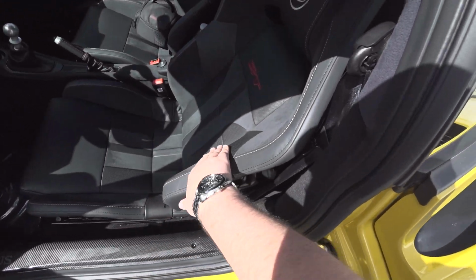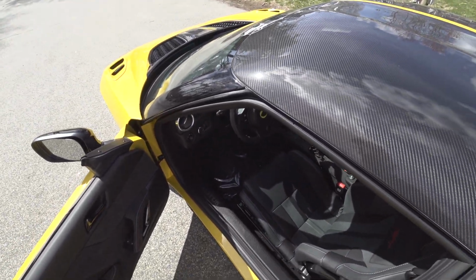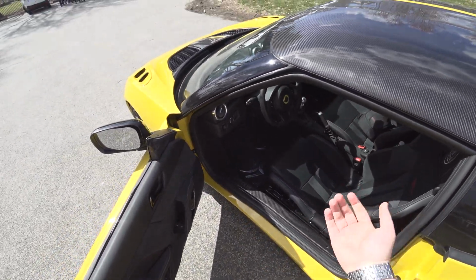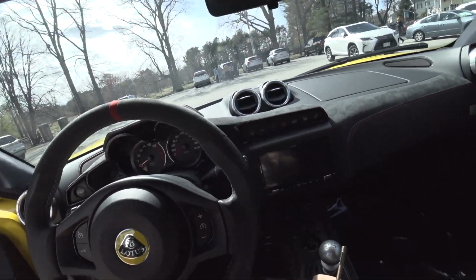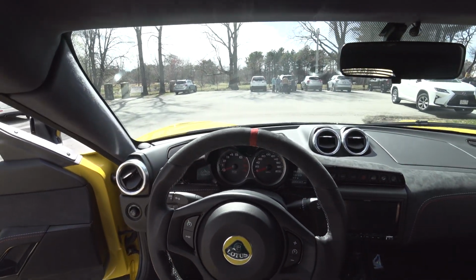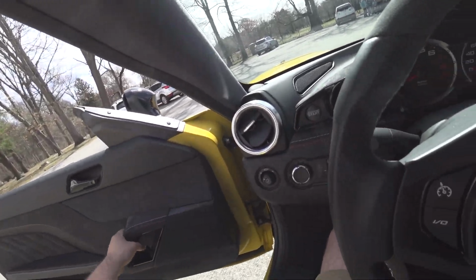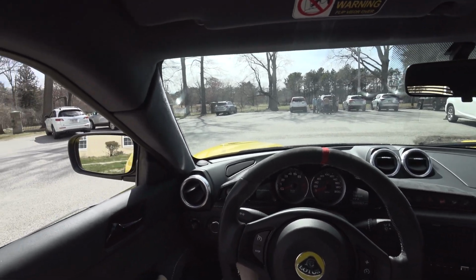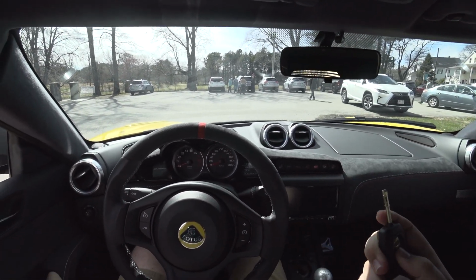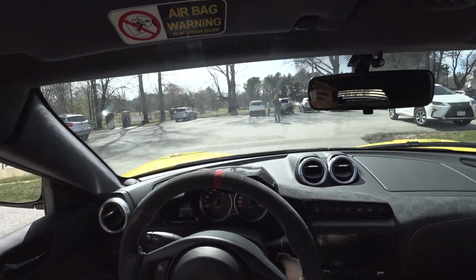So, here are your seats. Making getting in and out easier, I always tend to throw the seat all the way back and then push the seat up to my liking. There we go. Now, Evora GT has an immobilizer. Want to lock the car, unlock it, foot on clutch.